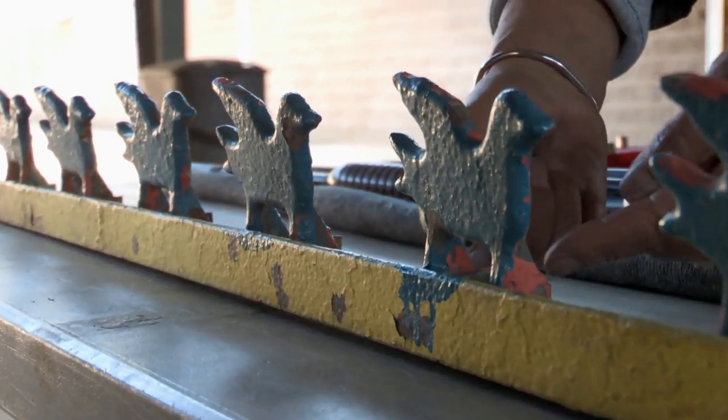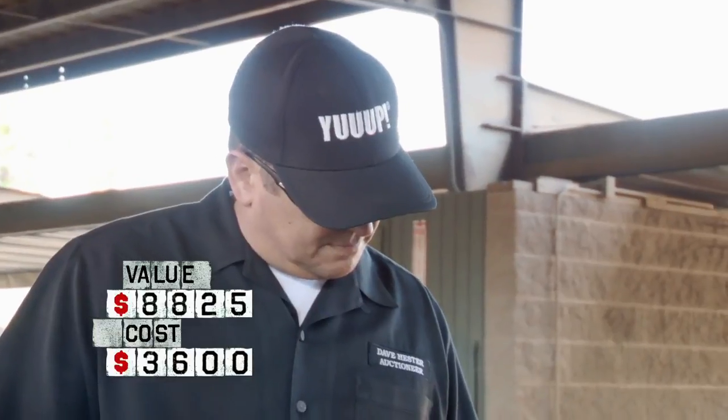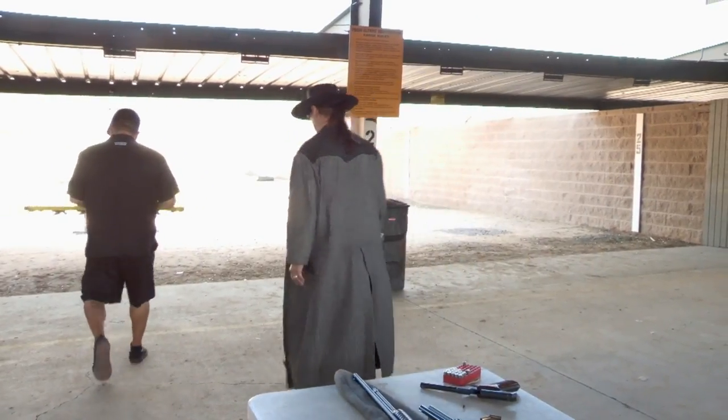It is still fully functional as a unit. I'm thinking $700. $700 sounds fantastic. This would look really cool though, if it had a couple bullet dings on it. Think you can help me out with that? I'm pretty sure I can help you with that. Let's load up and go shoot. Shoot the crap out of it.